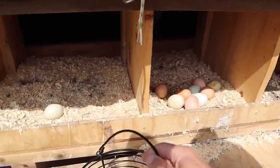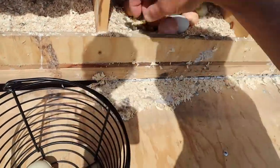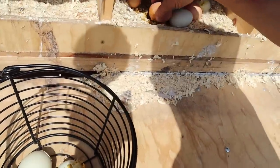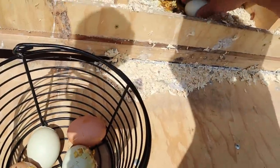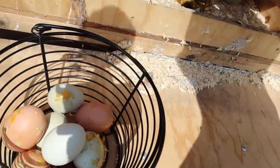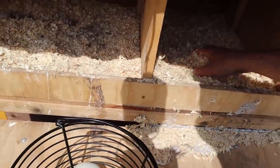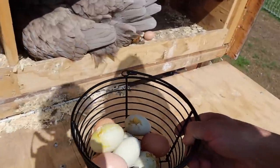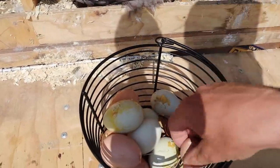Oh, we got a mess. Somebody broke one, it looks like. One. 2, 3, 4, 5, I wonder if it was the broody hen. 6, 7, 8, 9, 10. My guess is she stepped on one when she was being broody. Oh, look at that. We'll call that a quarter of an egg.